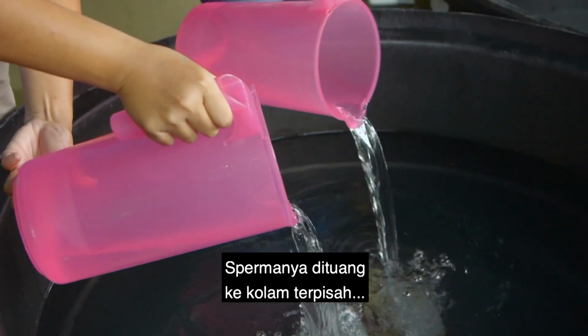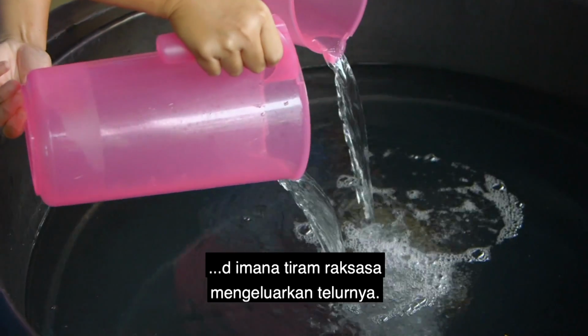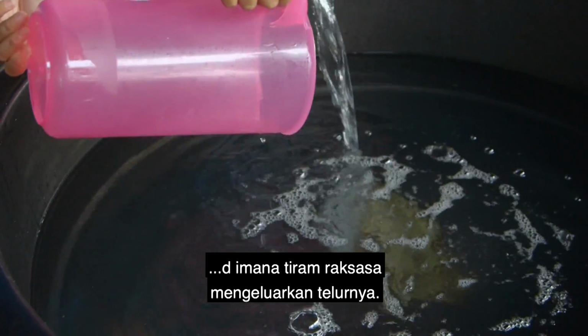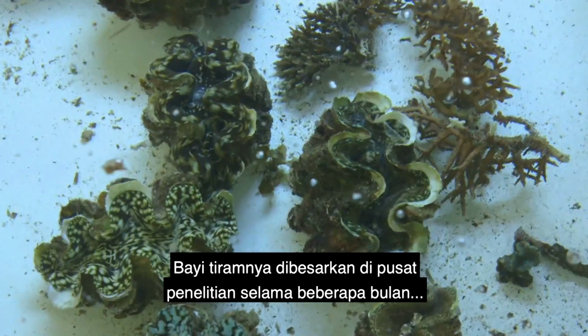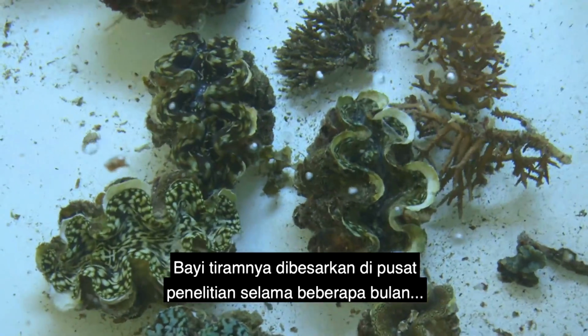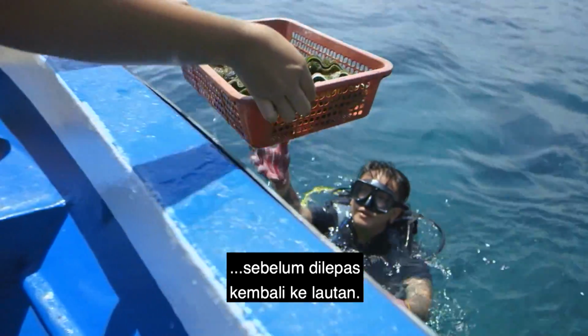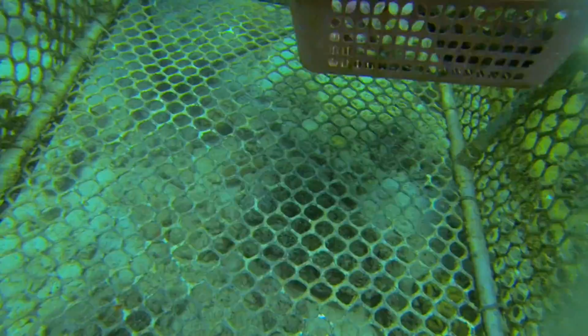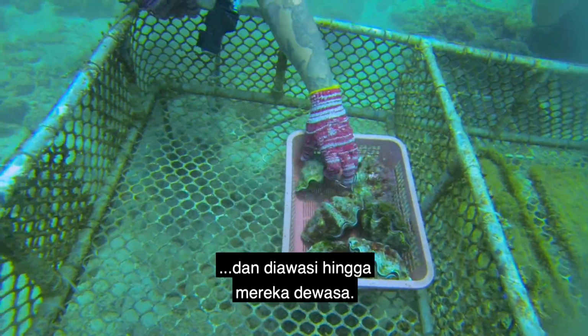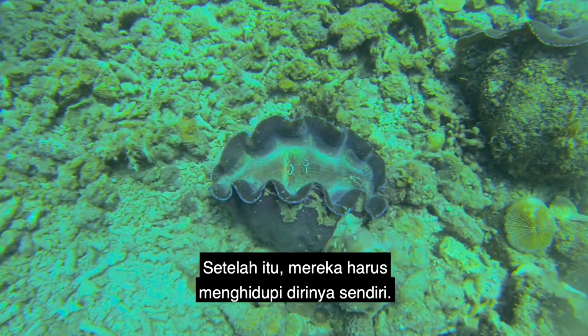The sperm is poured into a separate tank where the giant clams have been releasing their eggs. All right, make babies. The baby clams are raised in the center for a few months before being released back into the ocean. They are put in cages on the sea floor and monitored until they reach maturity. After that, the clams must fend for themselves.